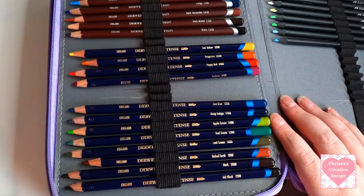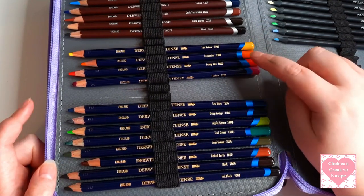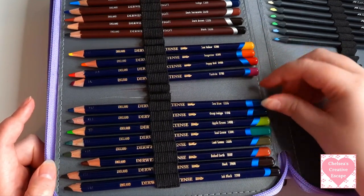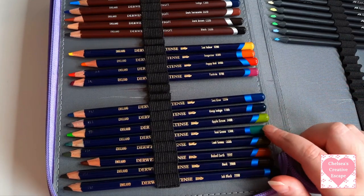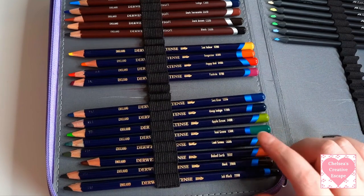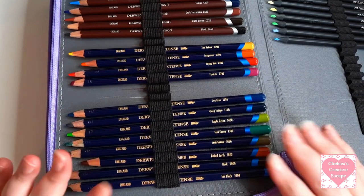For the 12 set of Inktense, you get the colours Sun Yellow, Tangerine, Poppy Red, Fuchsia, Sea Blue, Deep Indigo, Apple Green, Teal Green, Leaf Green, Baked Earth, Bark and Ink Black. Yeah, so those are the colours that you get.